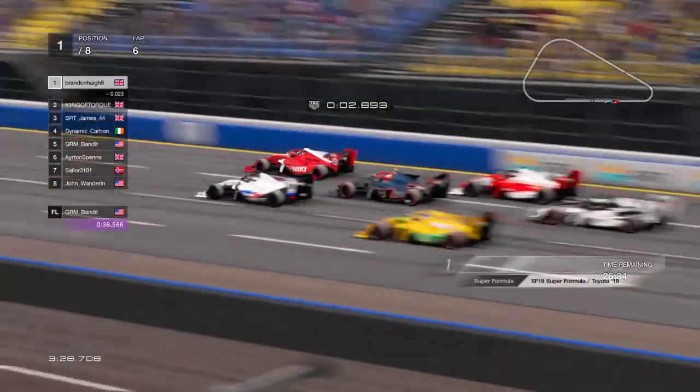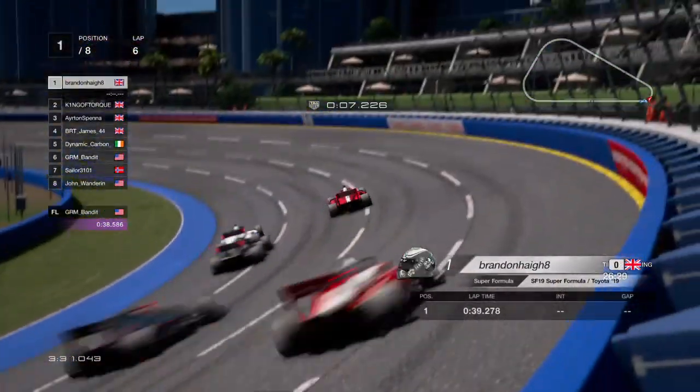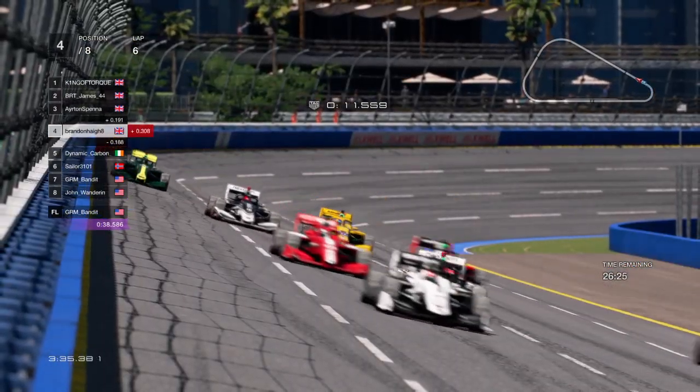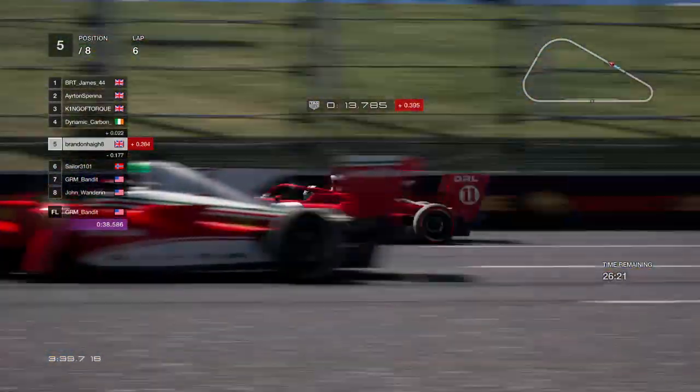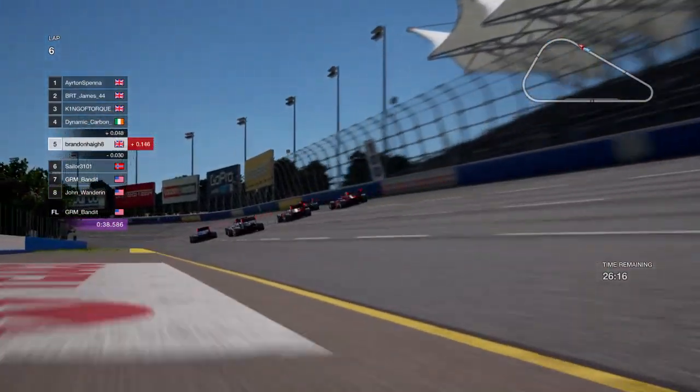Brandon is now our current leader of the race, but it looks like King of Torque might be able to get them on the inside. Little bit of contact on the turn-in. Again, just throwing up some sparks. Brandon dropping down the order a bit. They haven't got damage. It looked like they might have a bit from the contact.